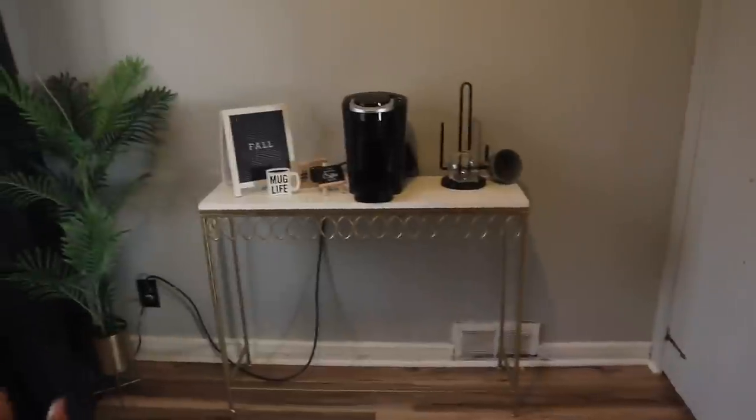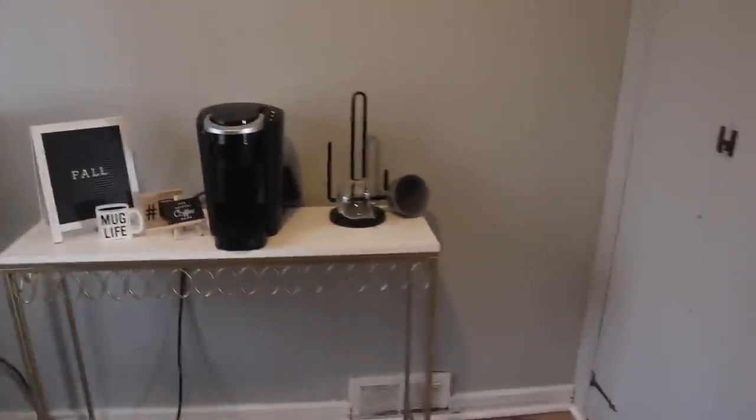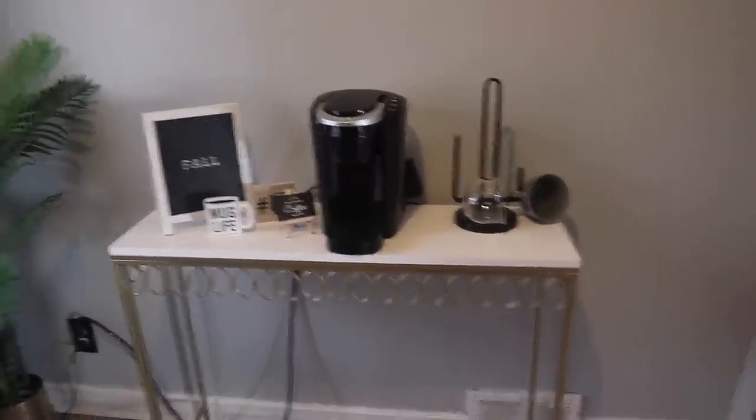So, entryway table, little coffee station. And that's just there, okay? I just placed everything so I could have a lot of space in the middle to figure out what I want to do. Right here, I put a little plant in the corner, just trying to create a little vibe.